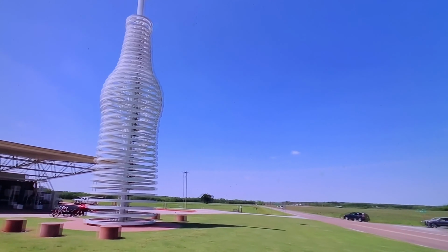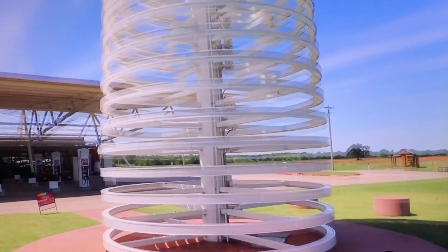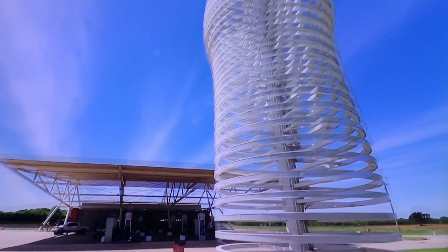Because just like the round barn, it sits right by the side of Route 66. A 66 foot tall soda bottle right on the side of Route 66. At nighttime, these rings are all lit up with different colors. It's a beautiful sight here at Pop's.